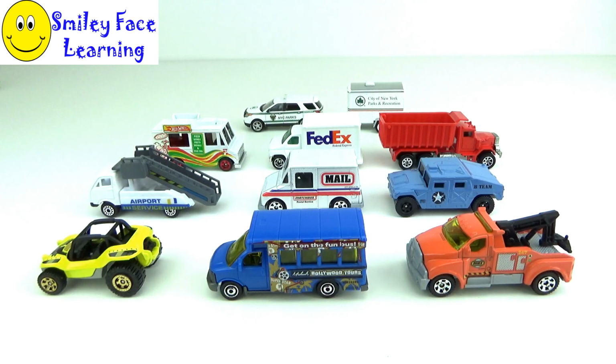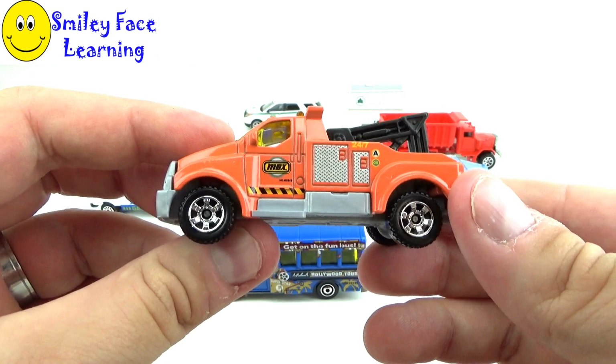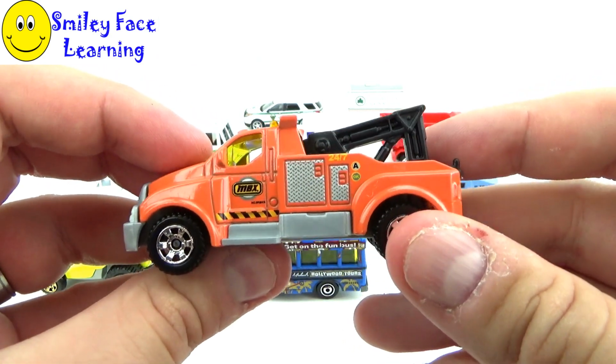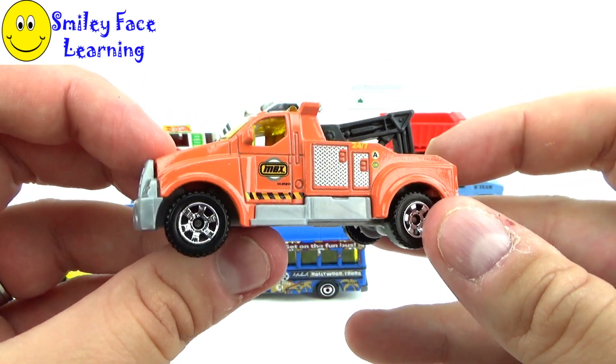These are special street vehicles and the sounds that they make. First is the tow truck. So it can pick up your car right here and tow it to a gas station or a service place to have it fixed.